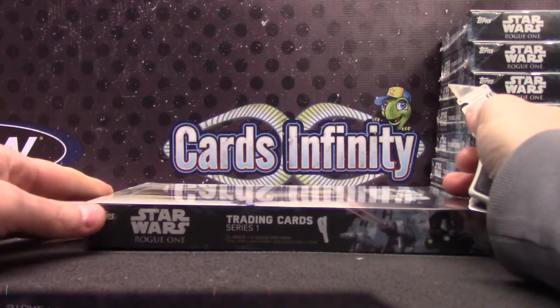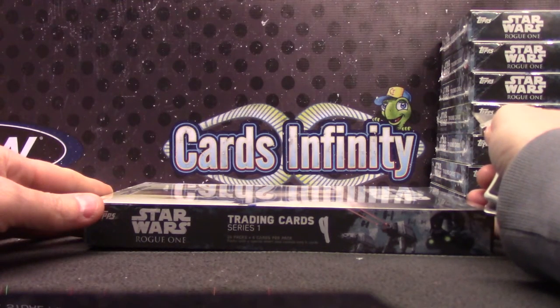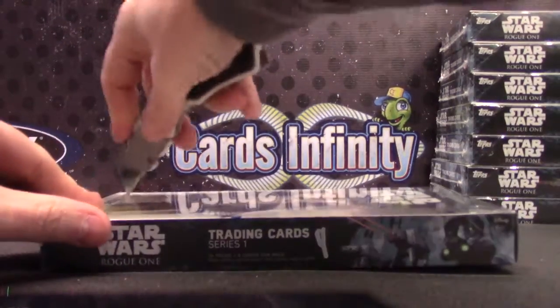The best tech auto, we got John Boyega out of the last case we opened, William. I've still got loose boxes from this case and no big autograph pulled yet from the current case we're working. No Daisies yet either.